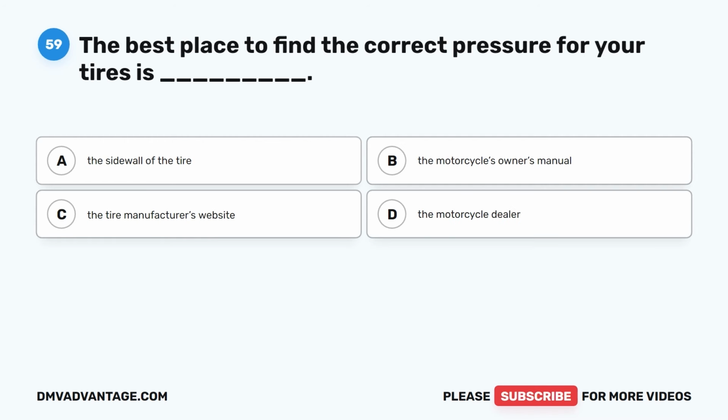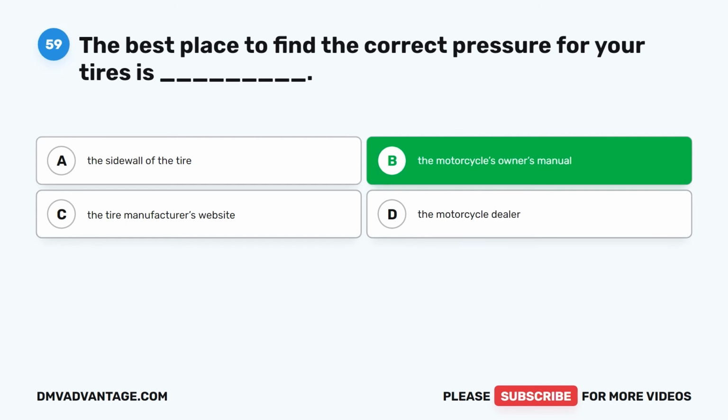Question 59. The best place to find the correct pressure for your tires is blank. A. The sidewall of the tire. B. The motorcycle's owner's manual. C. The tire manufacturer's website. D. The motorcycle dealer. The correct answer is B, the motorcycle's owner's manual.